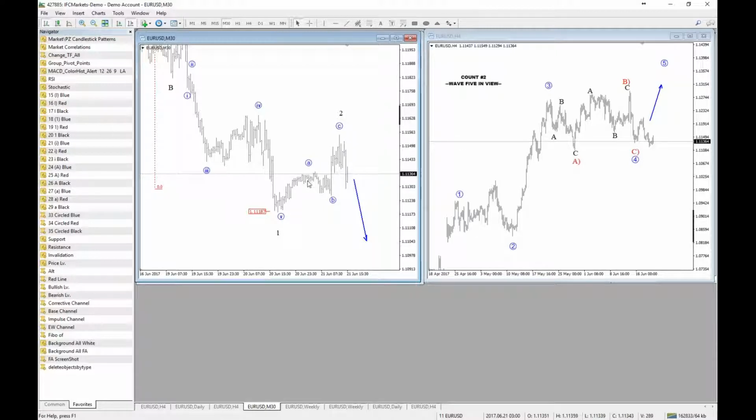It means the decline sent prices back into this area, so there is no way to count this as an ongoing 5-wave movement. Okay, it was a 3-wave movement. Correct. Because already we would have a violation of wave 1 from wave 3, correct? Exactly.